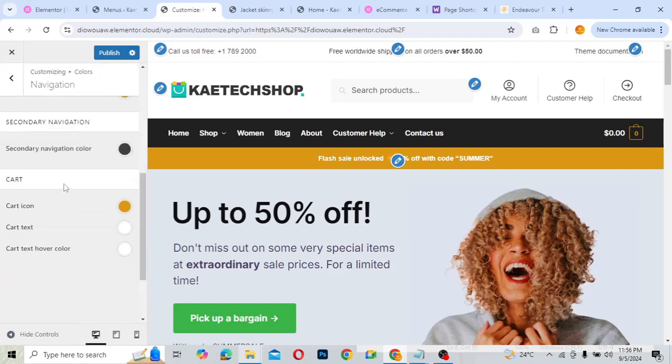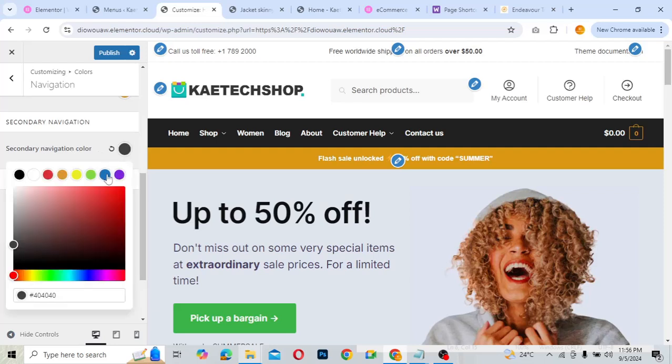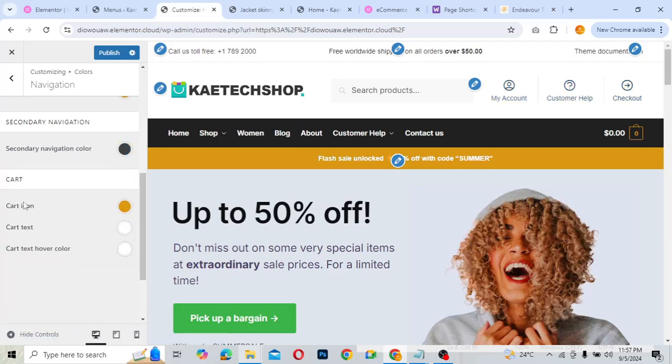The cart, this is for the secondary navigation color. Okay, so secondary navigation color, you can change it also over here. So you see it changes over here. Okay, that is for secondary navigation. And then also the cart icon, so you can decide to change the color also over here.